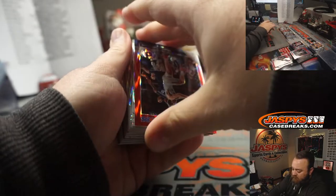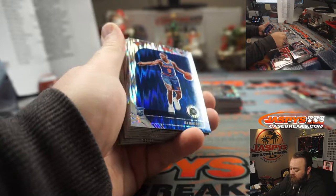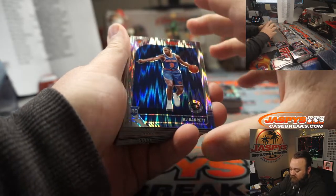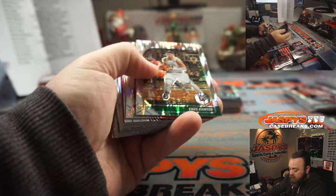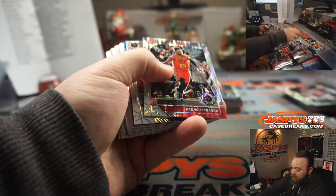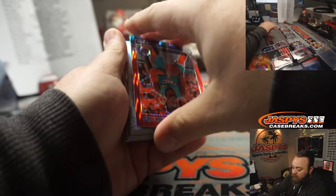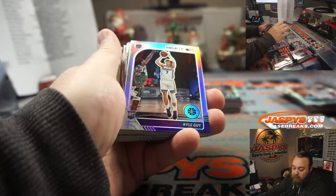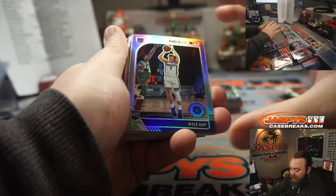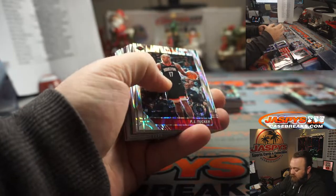Bojan Bogdanovic, red, for the Jazz. RJ Barrett, variation, for the Knicks. I think we've seen a couple of those now, too. Bruno Fernando, Atlanta Hawks, Matt Arnold. Nerlens Noel, red, for the Thunder, Johnny Ho. Kyle Guy, rookie silver. There you go. He's on fire. Kings.